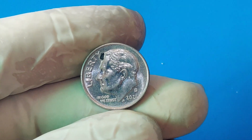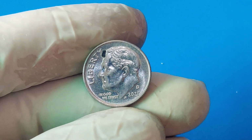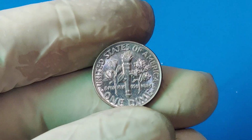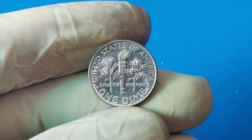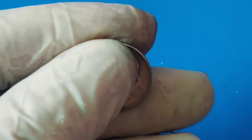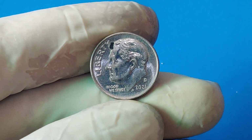The error in question is known as a struck-through error, where an object or substance interferes with the die during the minting process. This can create unique marks or anomalies on the coin's surface, making it a one-of-a-kind piece. On some 2021 P dimes, collectors have found significant struck-through errors, with parts of the design missing or distorted.